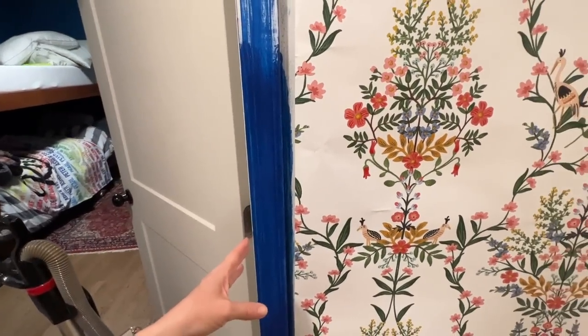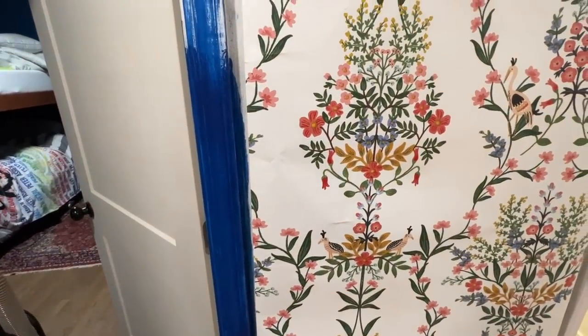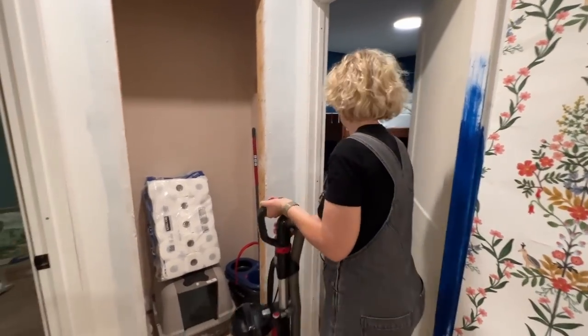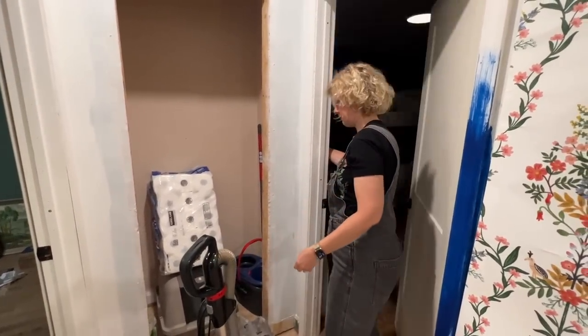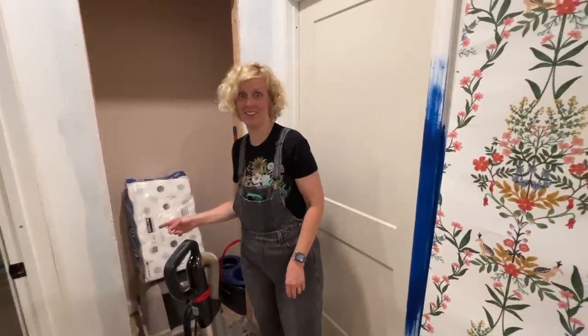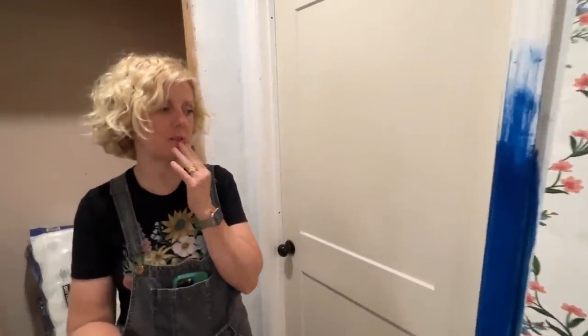No, I think it matches perfectly. It's beautiful. We should close that door so we don't see our children's super messy room. And can we move those toilet paper rolls out of the way, too? Because that's bringing me down right now. We need a door. Either way, if it dries darker, I don't know if I can let go of the blue and gold banquet. I'm sorry. I shouldn't have ever said that.